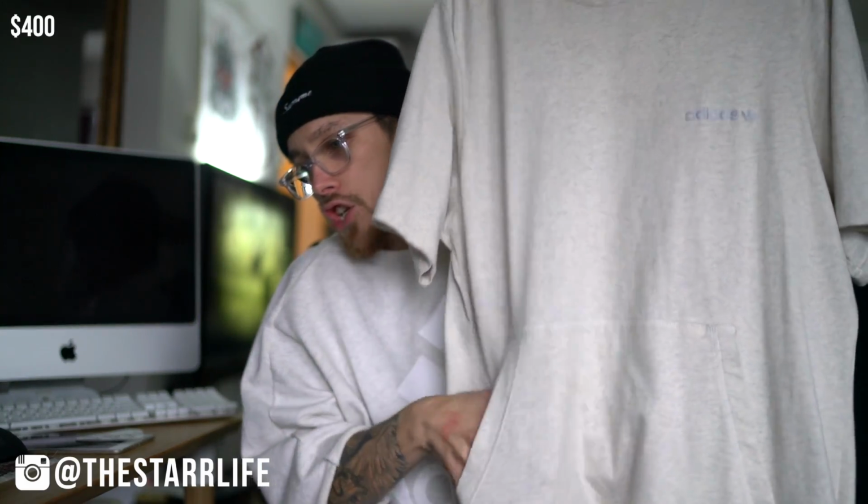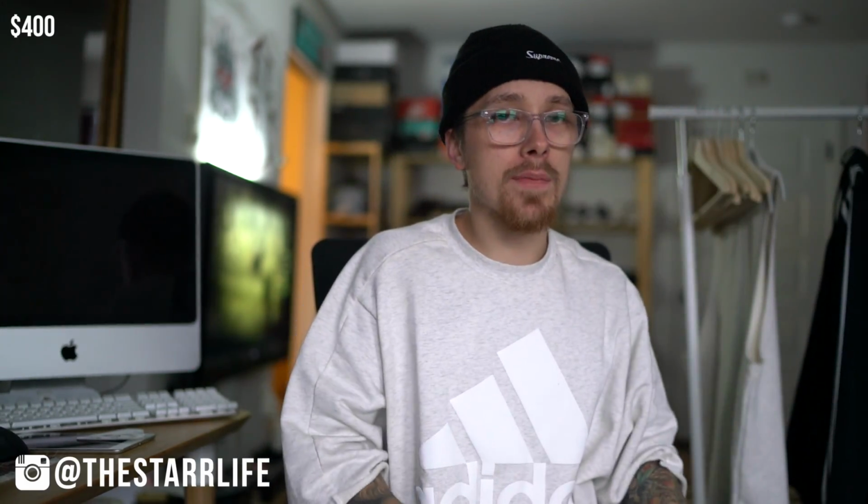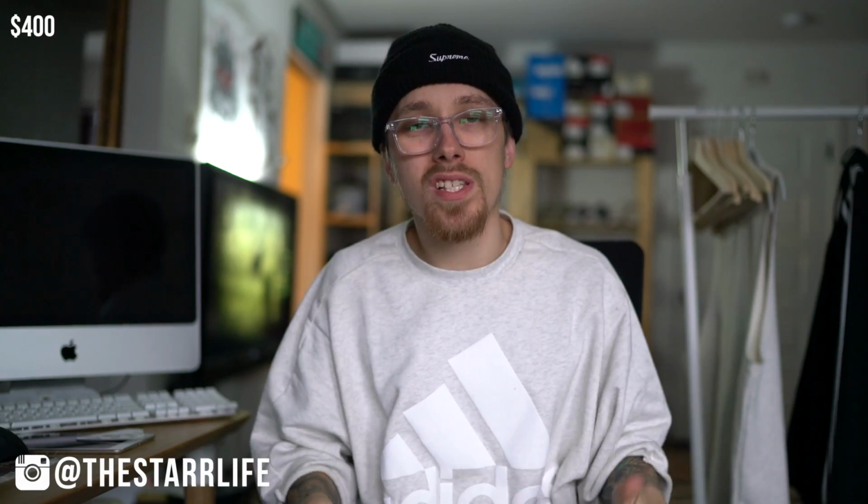Then this shirt is also in an oatmeal colorway. You have Adidas right here in 3M lettering, and then you have a kangaroo pocket on the shirt, which I love. I love oatmeal. I love cream. That's my second favorite color. My first, of course, is black.